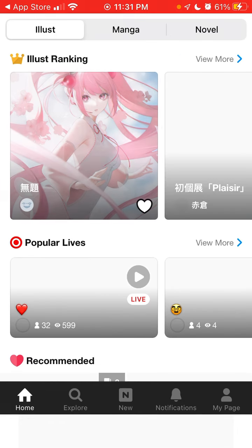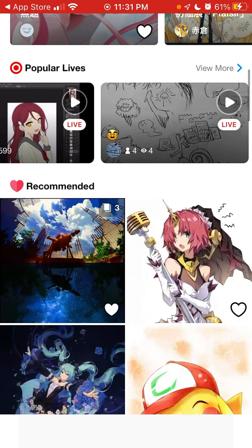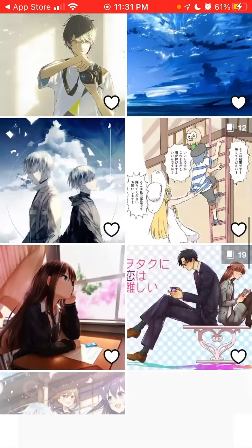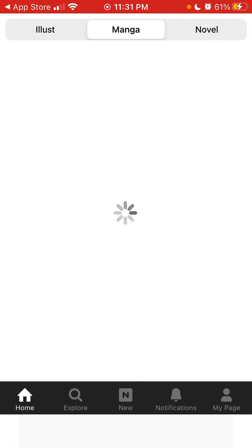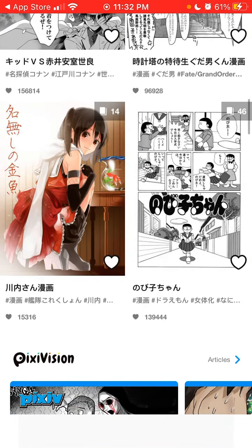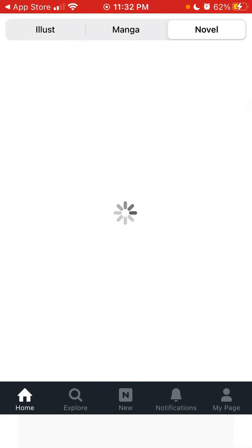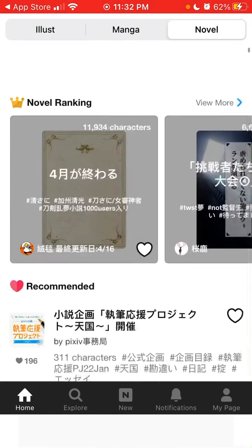So basically it looks like a website. So here is the home page. You can see a lot of different manga and illustration, manga, novels. Yeah, a lot of them are not in English. So yeah, that's that. It's not in English.